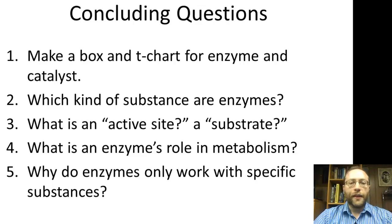Number 4, what is the enzyme's role in metabolism? What do they do that lets metabolism occur in our body? What do they do to the chemical reactions? That's what I'm looking for in number 4. And finally, number 5, why do enzymes only work with specific substances? Like, why does lactase only work with lactose but doesn't work with another sugar like sucrose?